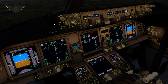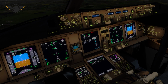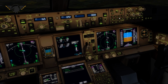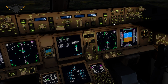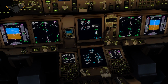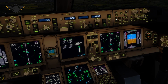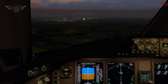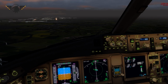Why am I getting configure? Wait, what? The gear is down. I'm right. Okay. This is not fun. Gear. No. I don't understand. The gear is down. Like, there's no warnings on the tires. I guess that was just a delayed reaction of the gear? I don't really know. That was very strange. Okay, anyway, I just pretend that didn't happen.